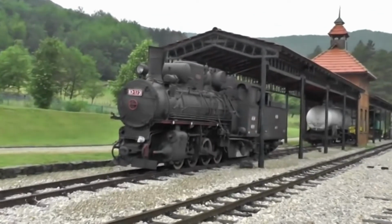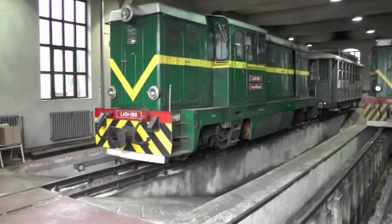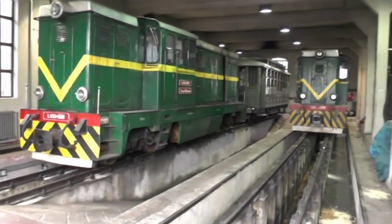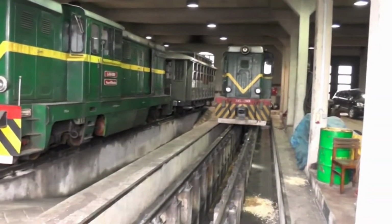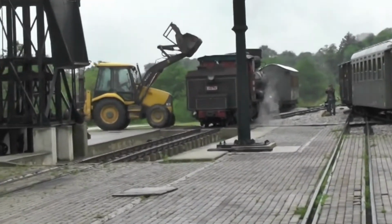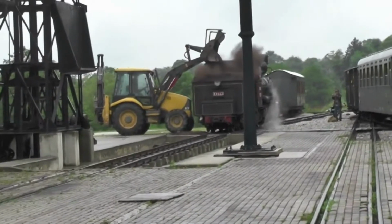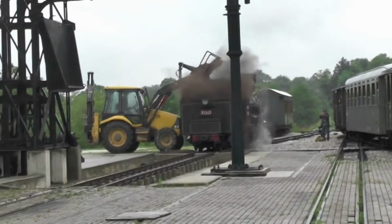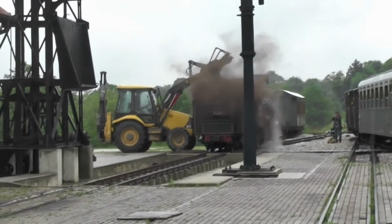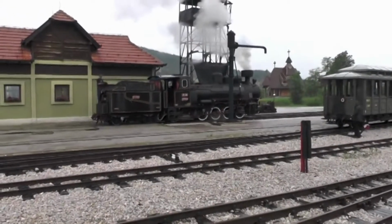There was another class 83, number 175, in working order. And in the shed were two diesel hydraulics of class 740. Our engine was cold and took water before it turned on the triangle, ready for the journey back down to Mokra Gora.